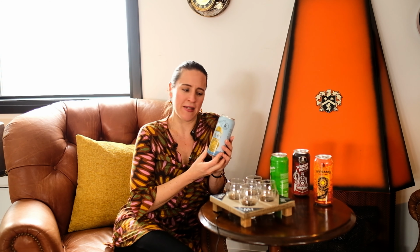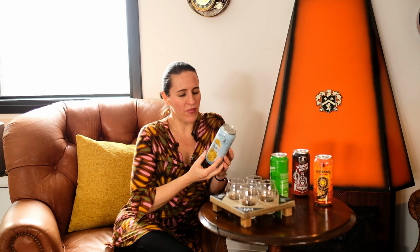So Beardmore Kolsch is our flagship. This is our most popular brand and it's named after a tannery in Acton. We like to pay tribute to local historic landmarks in Georgetown and surrounds. And it's really gained popularity as a Kolsch style lagered ale because of its light, fresh and easy drinking properties.